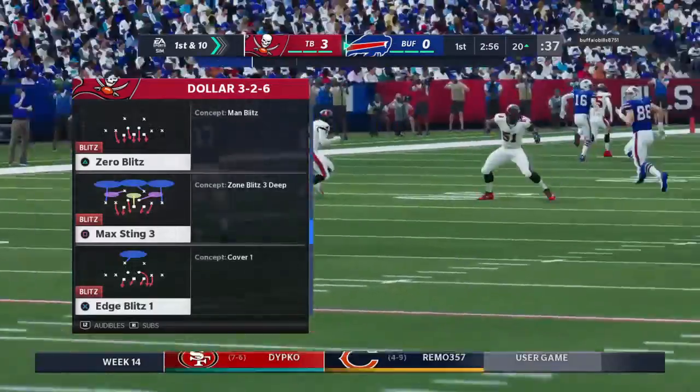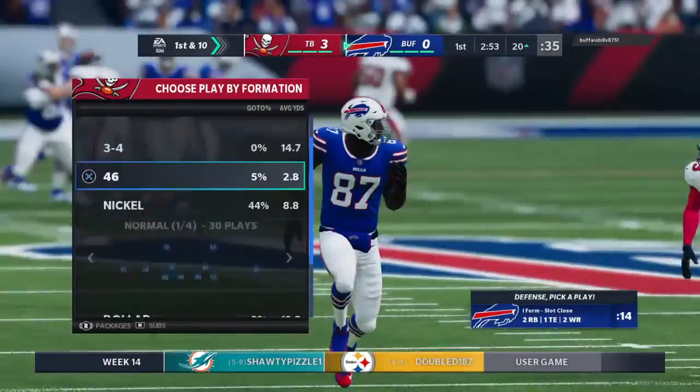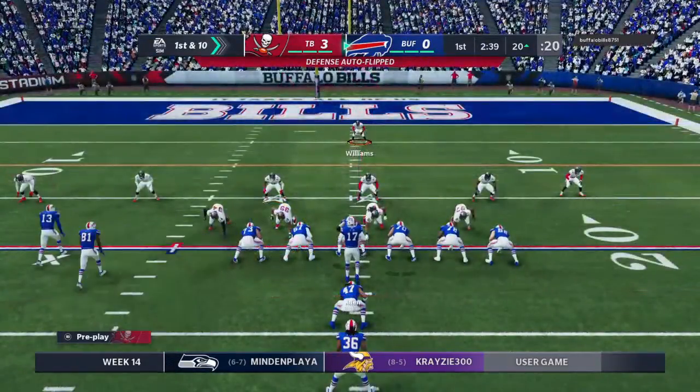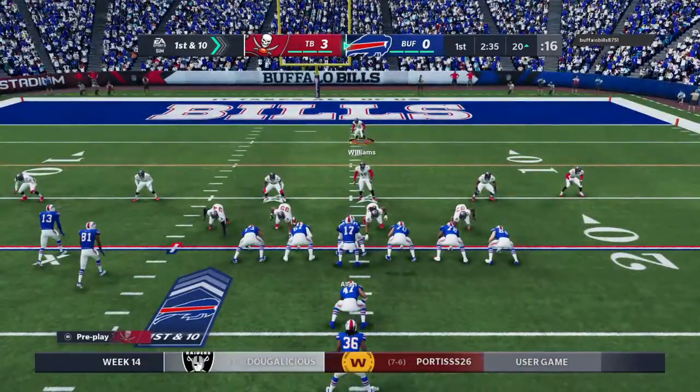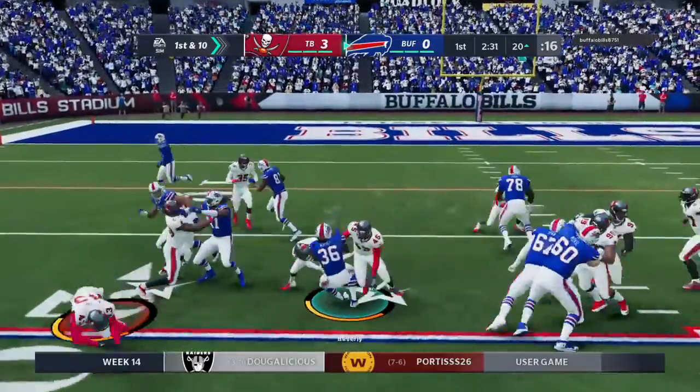A very early momentum changer there. Actually a dream killer for the defense because they forced a 3rd down. They felt like they had a good chance to get off the field defensively, and then they got hit with that big play. So a big play gets them all the way down to the 20 now for 1st and 10. They'll try the left side.